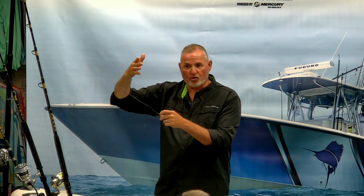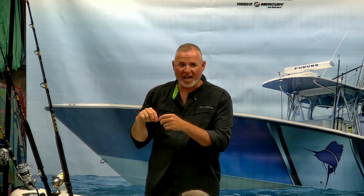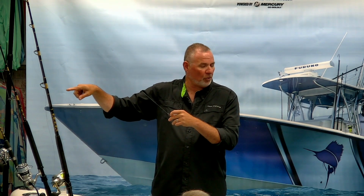A 30-pound, who here has caught 30-pound blackfin tunas? Okay, handful of people, you know how strong they are. They're a very, very strong fish, and you're going to be putting a lot of pressure on that fish. This is no time to play games, because the longer your big blackfin is in the water, what could happen? Sharked. So I want to hook that fish, I want to fight him, I want to enjoy the fight, but I want to get him in the boat in one piece.